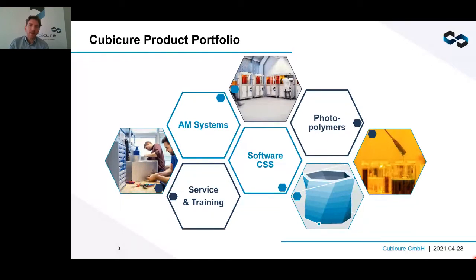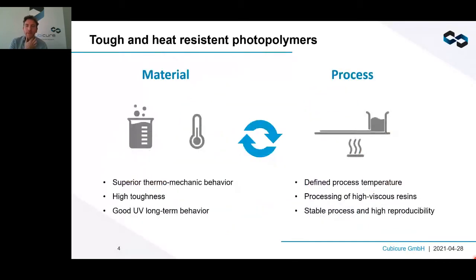Beside that, all of us, we need solutions for the digital workflow. So here we have a software product we call Cubicure Support and Slice. If you're interested in this, please ask us later. And of course, we are offering service and training for you to use these 3D printing systems in your manufacturing.